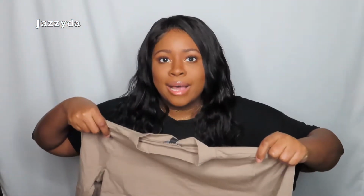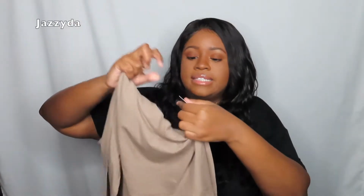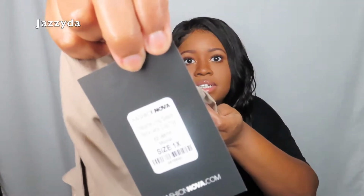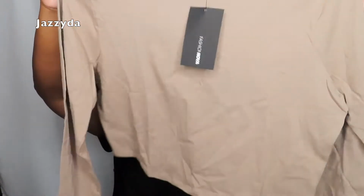I said gonna be a lot, but this is what the piece looks like. Like I said, I got everything in a 1X, if you guys can see that, because I know you guys like to know what size I wear, so that's the 1X. So let's see what it looks like on the body.